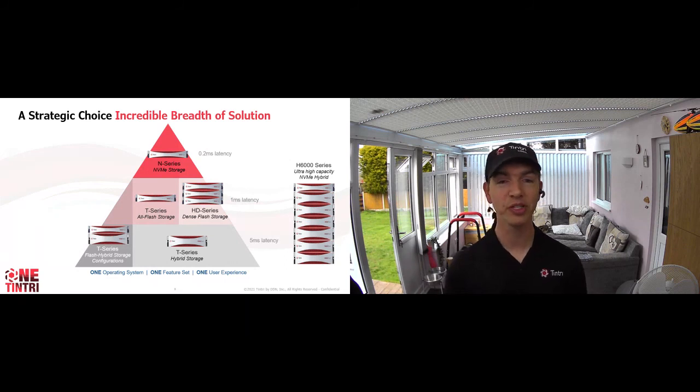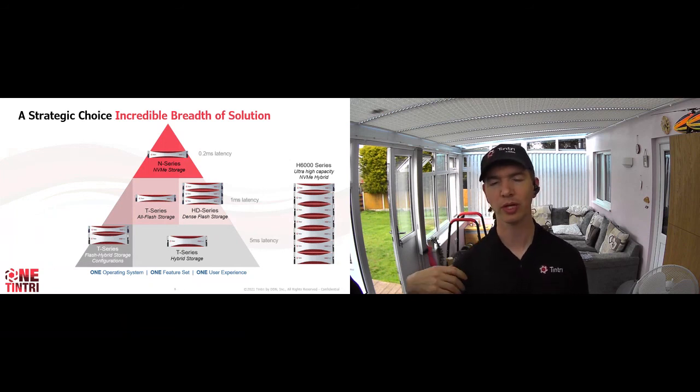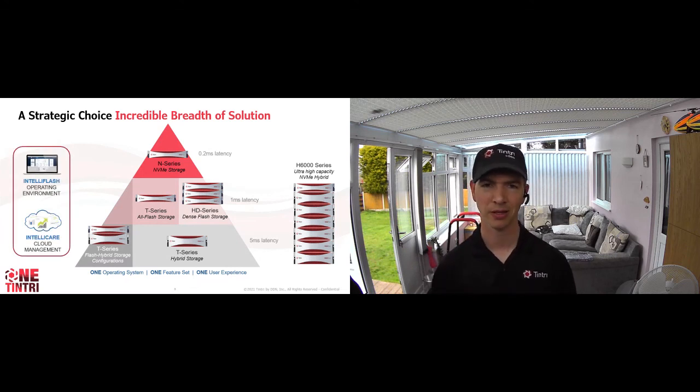But every single model in that range, whether you're talking a few terabytes of Flash as a development environment, whether you're talking ultra high performance NVMe for a mission critical application, whether you're talking the bulk data archive, every single one is running the same firmware, the same feature set, managed the same way. You've got the automation built in, you've got that remote access and remote monitoring.